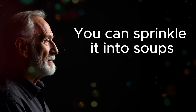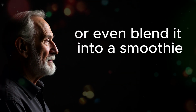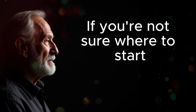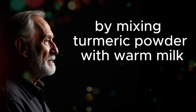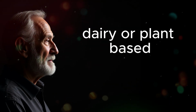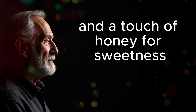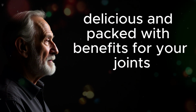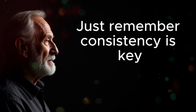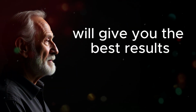The great thing about turmeric is how versatile it is. You can sprinkle it into soups, stews, or roasted vegetables, or even blend it into a smoothie. If you're not sure where to start, try making a simple golden milk latte by mixing turmeric powder with warm milk, dairy or plant-based, a pinch of black pepper to boost absorption, and a touch of honey for sweetness. It's soothing, delicious, and packed with benefits for your joints. Just remember, consistency is key.